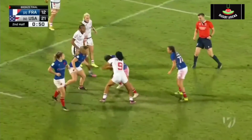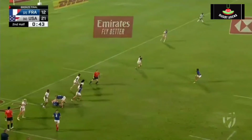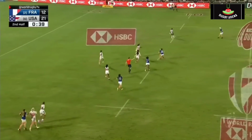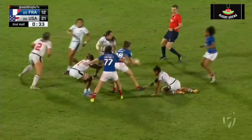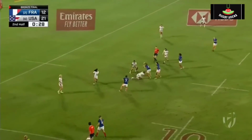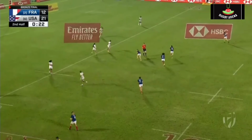Oh, great counter-rucking from the Americans. Tackle! Using their physical presence here. Wide, how wide goes Couturier? Advantage being played. 5 white offside. They won't want it here because they need to score 2. Keeping it alive. Pell looking for anything. Endless tackles coming in from the Americans. Number 5 offside. It's a gutsy defense, isn't it?